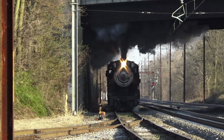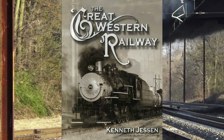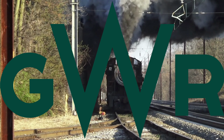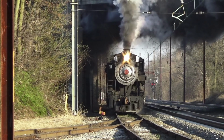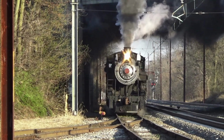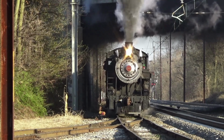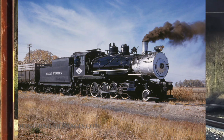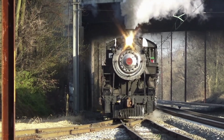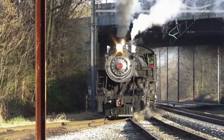Before joining Strasburg, number 90 worked on the Great Western Railway. Yes, there was a railway of the same name in the United Kingdom, however, this one was based out of Colorado. It was a short line founded to serve the Great Western Sugar Companies in the early 1900s. The railroad mostly relied on a fleet of 280 consolidation types, however, they eventually needed a little bit more power, and in June of 1924, number 90 was brought onto the scene.